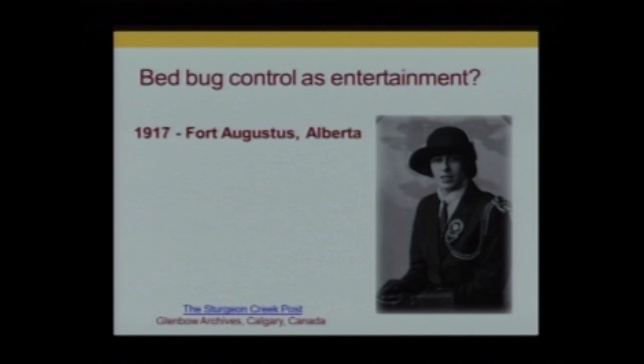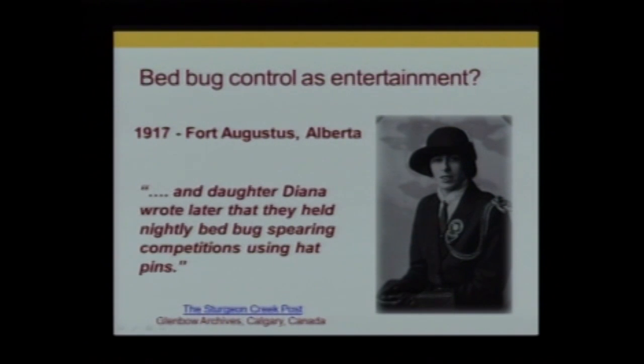And along that line, there have been cases where bed bug control has been a source of entertainment for people. So if you get the kids involved and make it a competition, believe it or not, there's a 1917 account where a daughter, Diana, later wrote that they held nightly bed bug spearing competitions using hat pins, because this was the way they dealt with bed bugs. They would reduce their number by setting the kids loose and seeing how many bed bugs they could pick up on a hat pin, and that was a control method.